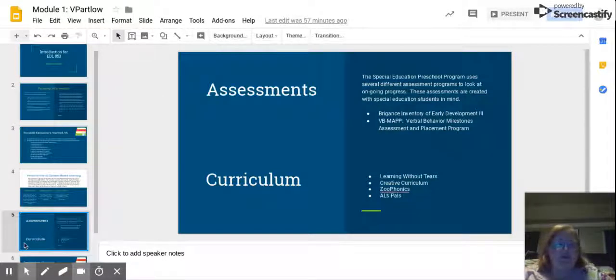Our special education preschool program uses several different assessment programs to look at ongoing progress. Those assessments are created with special education students in mind, such as the Brigance Inventory of Early Development 3 and the VB-MAPP, which is the Verbal Behavior Milestones Assessment and Placement Program. We typically use the VB-MAPP for our students with autism.